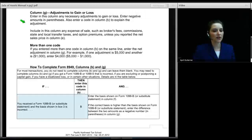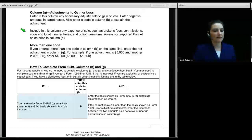Also enter a code in column B to explain the adjustment. Include in this column any expense of sales such as broker's fees, commissions, state and local transfer taxes, and option premiums unless you reported the net sales price in column E. If you entered more than one code in column B on the same line, enter the net adjustment in column G. For example, if one adjustment is $5,000 and another is $1,000, enter the difference, which is $4,000.